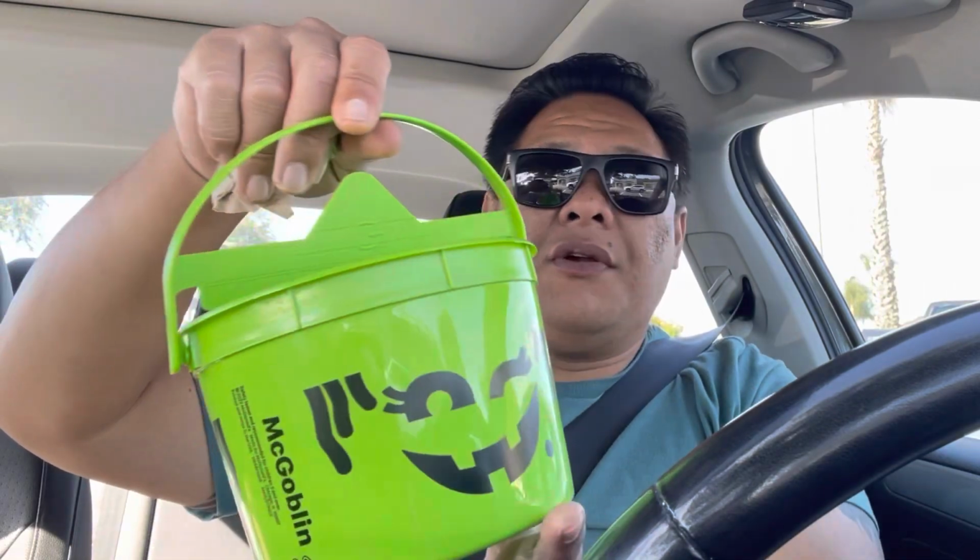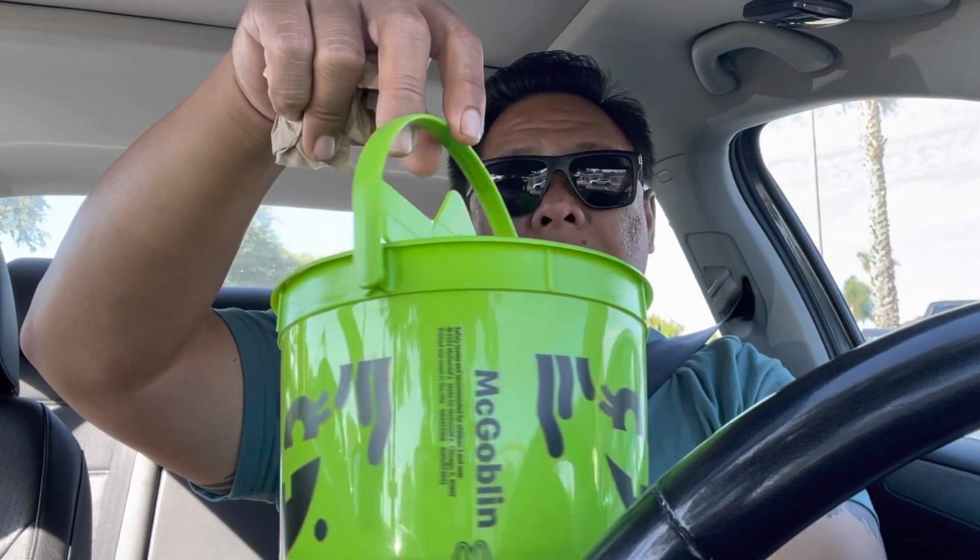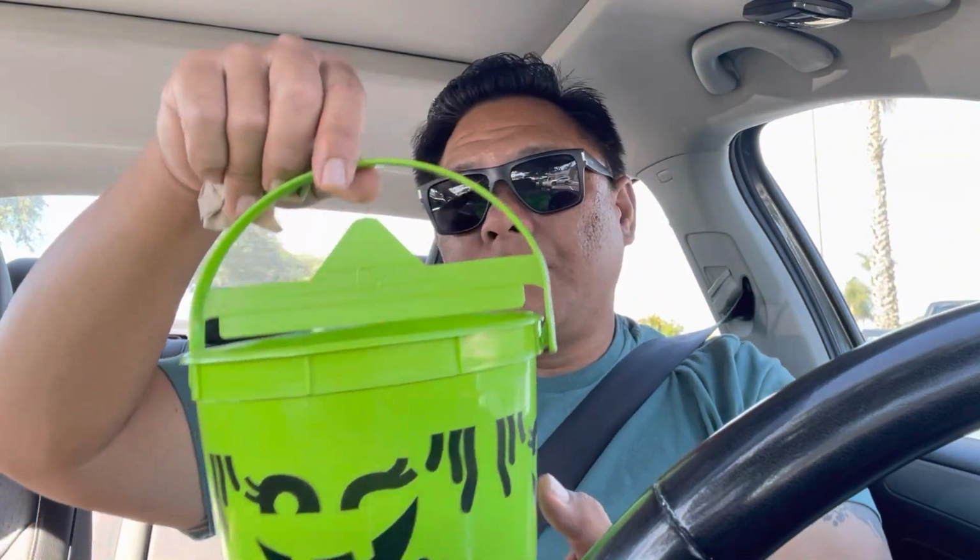These seem much smaller in 2022 compared to the 80s. But maybe we're just bigger. Pretty cute though. I'm gonna put some Halloween candy in the house in this.